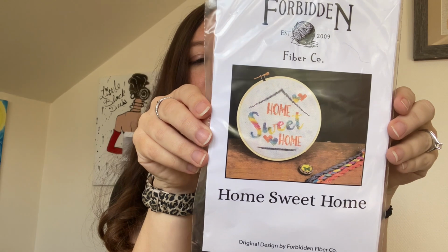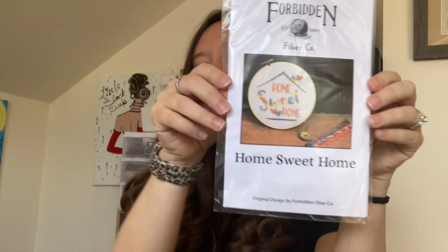I'm really excited to have another little project to do. I'm glad I didn't go big on this because I wouldn't have time to do another big project right now. So I'm really happy with my first kit that I've ever bought, or first surprise mini kit, whatever you call it. And I will definitely be ordering some more kits from Forbidden Fiber Co. I have seen some of the kits that they have, and I've really been impressed with everything in them.